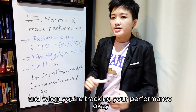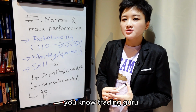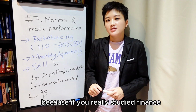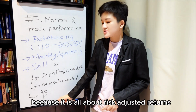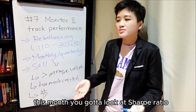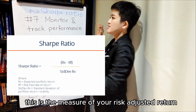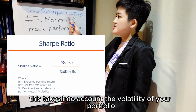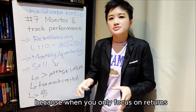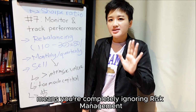And when you're tracking your performance, okay, try not to be like the typical retail investor, retail trader who just look at returns. Now you know a trading guru doesn't know what he or she is saying when all he or she preaches is returns, because if you really studied finance, you understand that returns mean nothing because it is all about risk-adjusted returns. So instead of monitoring how much percentage ROI you're generating this year, this month, you gotta look at Sharpe ratio. This is the measure of your risk-adjusted return. Basically, this takes into account the volatility of your portfolio, how much risk you are taking, okay? Because when you only focus on returns, you could risk your whole entire portfolio to generate 50% return, 80% return, means you're completely ignoring risk management.